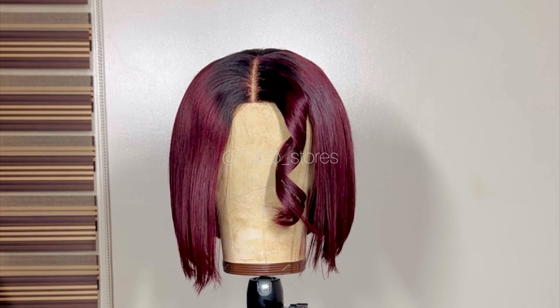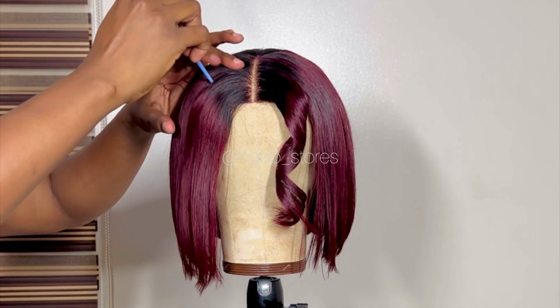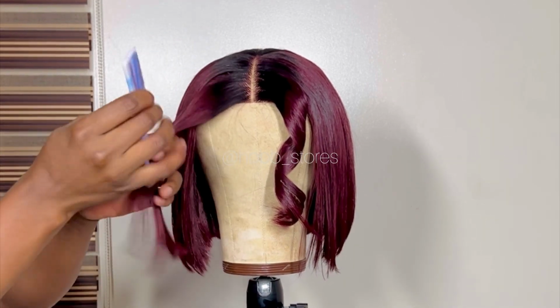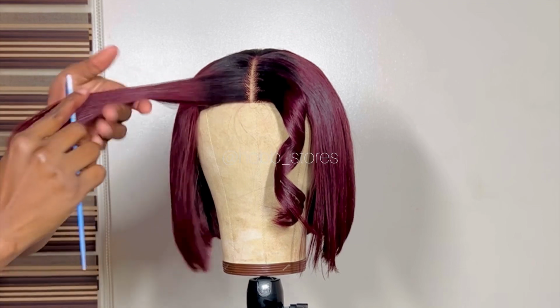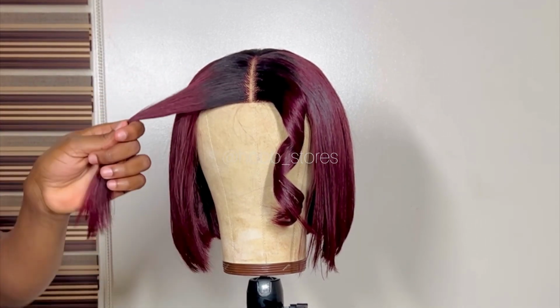And after I removed the tonga, you can see that it's kind of stiff. It's just there, no movement, no bounce. I'm also going to comb it out so that you can see the stiffness I'm talking about.